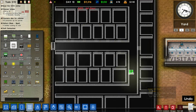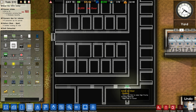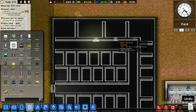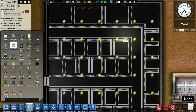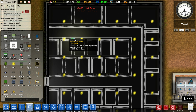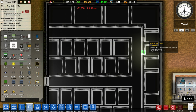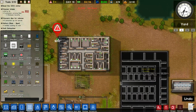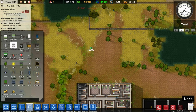Do whatever with these dormitories. Certainly a lot of dormitory space. And now these on the left side for these cells as well. No, don't you dare. We'll just watch what this dude does.